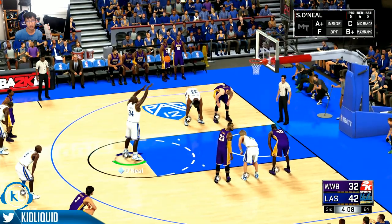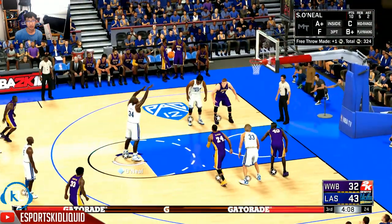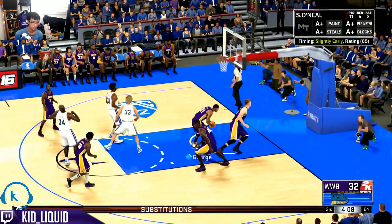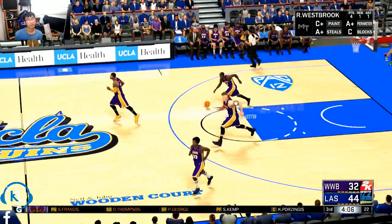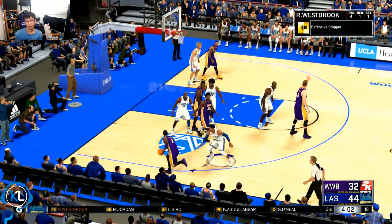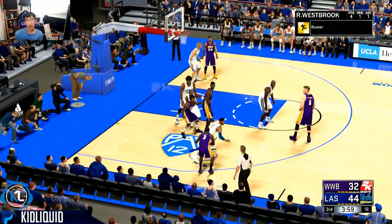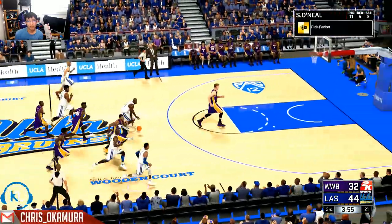For Los Angeles, they have been exceptional shooting free throws tonight, going 9 for 9. Los Angeles making a switch here. Westbrook's checked in. San Diego trails by 12. Second half of basketball, just over a minute played so far. And here we go.